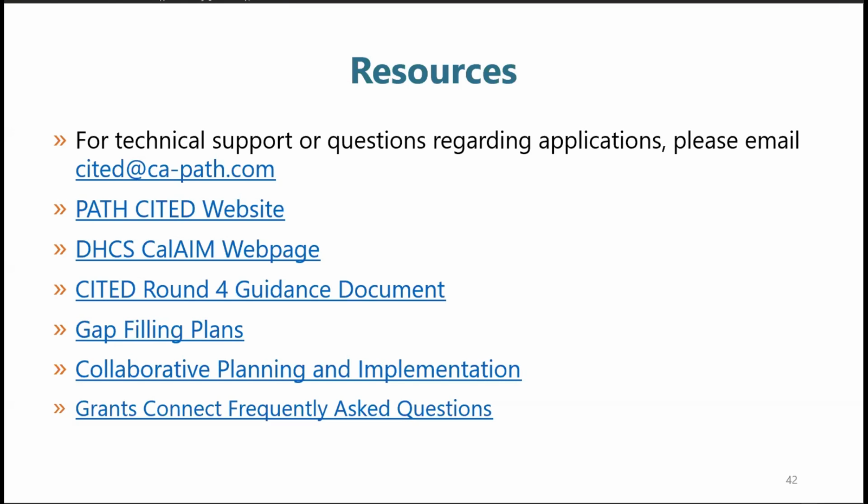Once the application window closes, you may or may not receive communication from PCG or DHCS through that portal asking for additional information, or having some clarifying questions. There are fast turnaround times to get that information from you all. So we do want to make sure that if someone is on vacation, or someone has left the organization, you do have an additional point of contact on that application. We really don't want to miss any of that outreach with you.